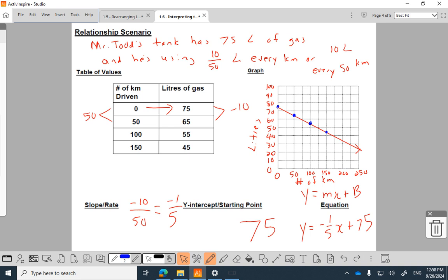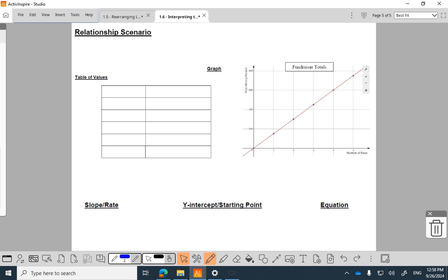I saved the toughest one for last. This is the one that people have trouble with. Given a graph, can you build everything else?